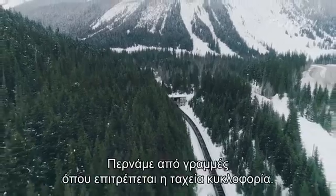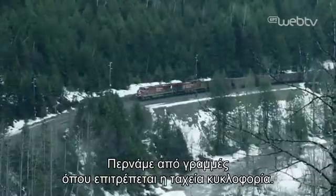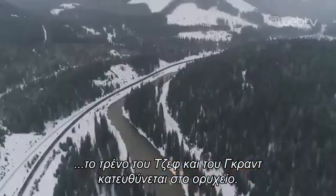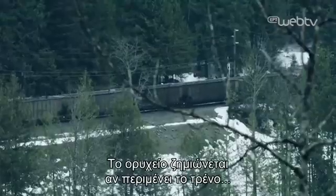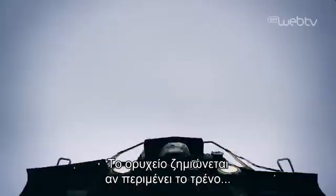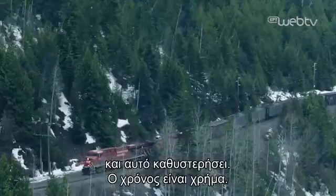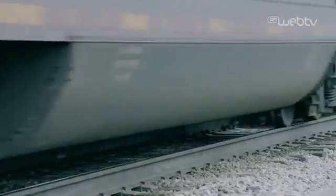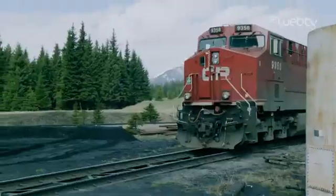Some of our tracks are up to 45, 50 miles an hour in places, so we're moving pretty heavy. Jeff and Grant's mammoth coal train is hurtling towards the mine. It can be costly if the mine's expecting a coal train by a certain time, and then it's delayed, you know what I mean? Time is money.